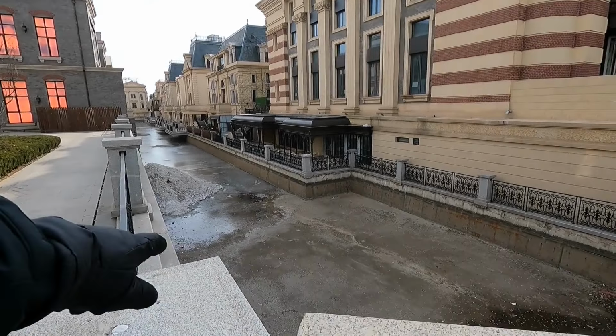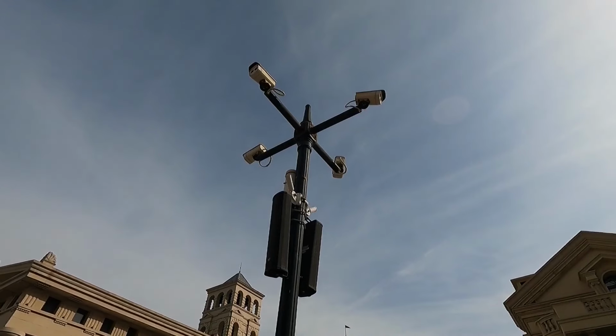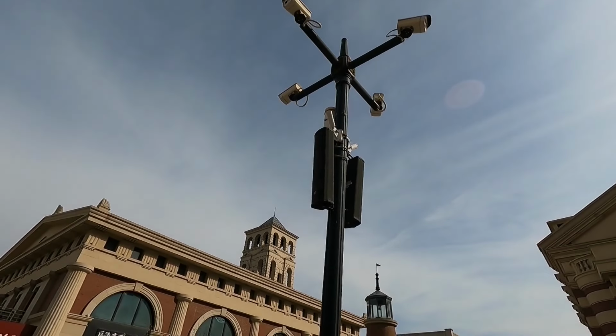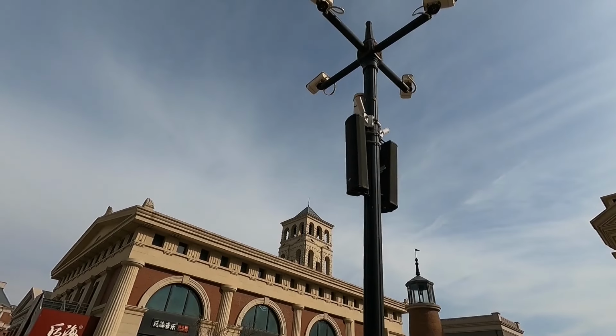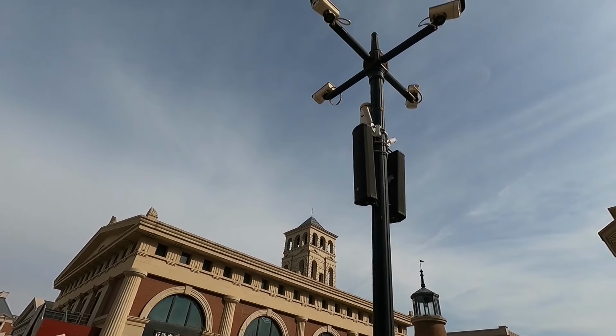And here you can see what is supposed to be a canal, but this part's dry. And on this CCTV surveillance tower, you've got some speakers putting out some tunes, which you wouldn't necessarily expect to hear in Venice. Kind of funky. And in the spring, summer, and fall, these canals would be filled with water. Right now, they're basically dry. They've got some ice on the bottom, but they would be filled with water, and you would be able to see gondolas going through here.